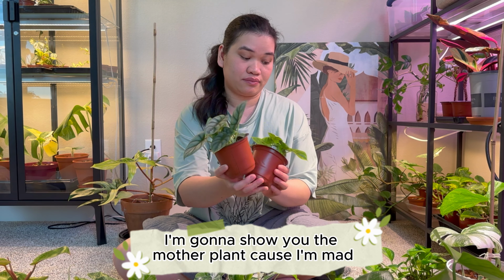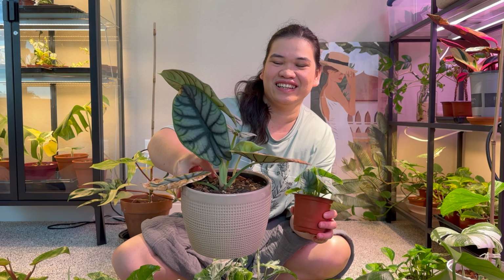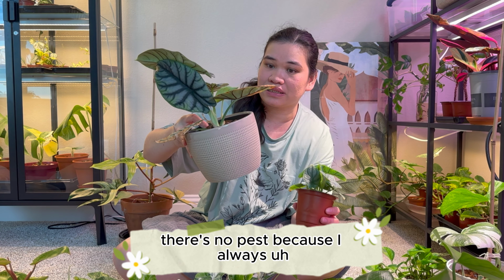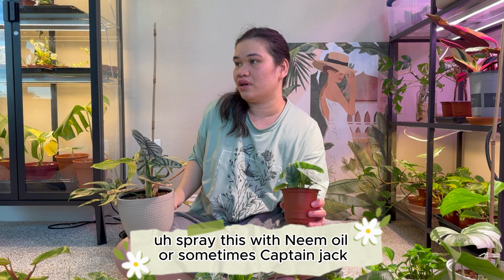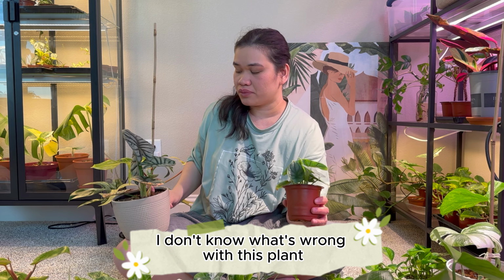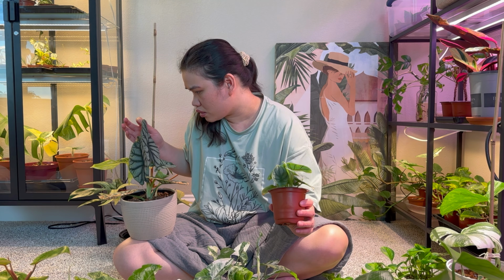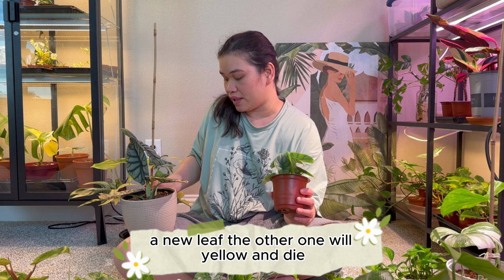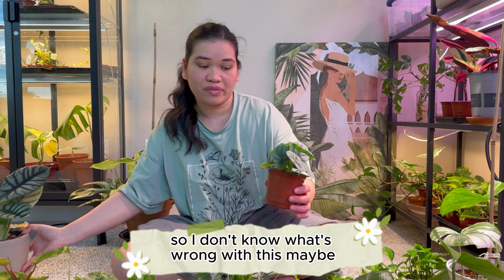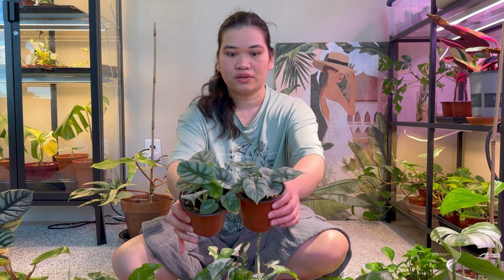I'm gonna show you the mother plant because I'm mad. Look at the mother plant. All the leaves are browning and stuff like that. There's no pest because I always spray this with neem oil or sometimes Captain Jack. I don't know what's wrong with these plants. Every time it grows a new leaf, the other one will yellow and die. Maybe I'm probably gonna keep two of these and put them up together like that. You see how pretty that is?